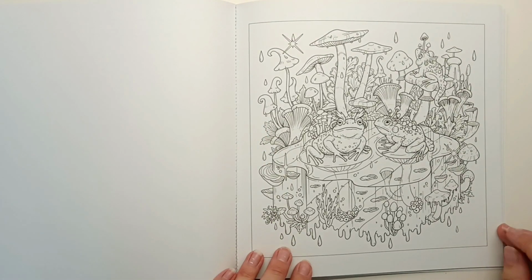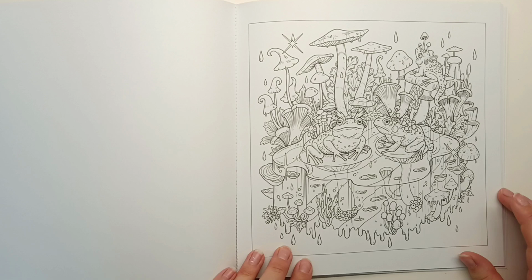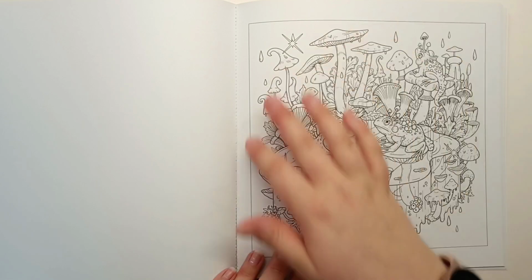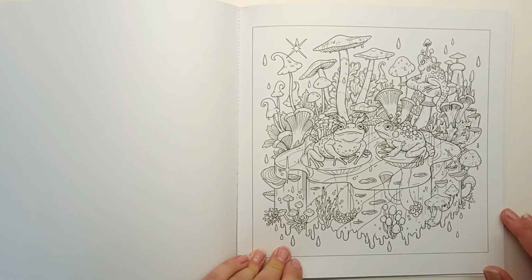We've got up to 3 toads sitting on this sort of mushroom scene. Looks to be sort of floating. I might do a black background to really make the image pop off the page for this one.